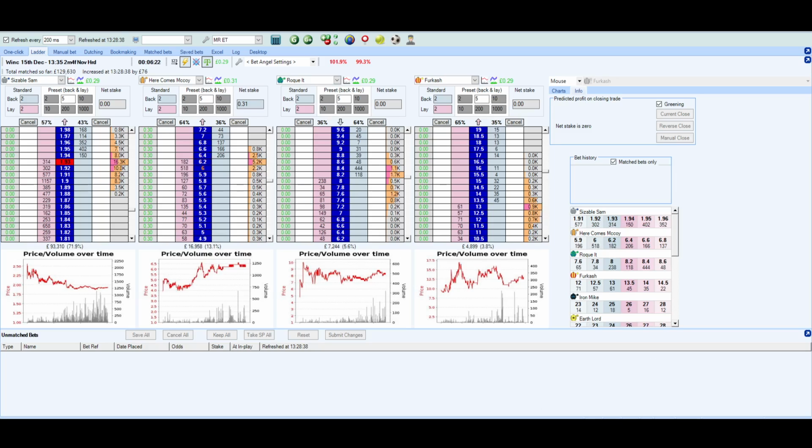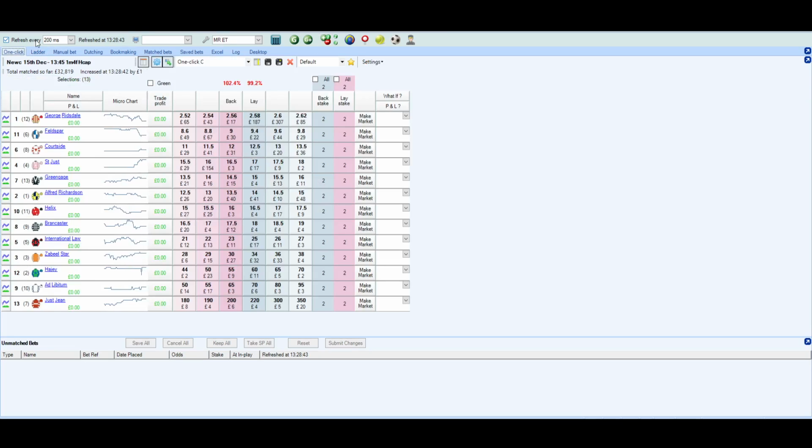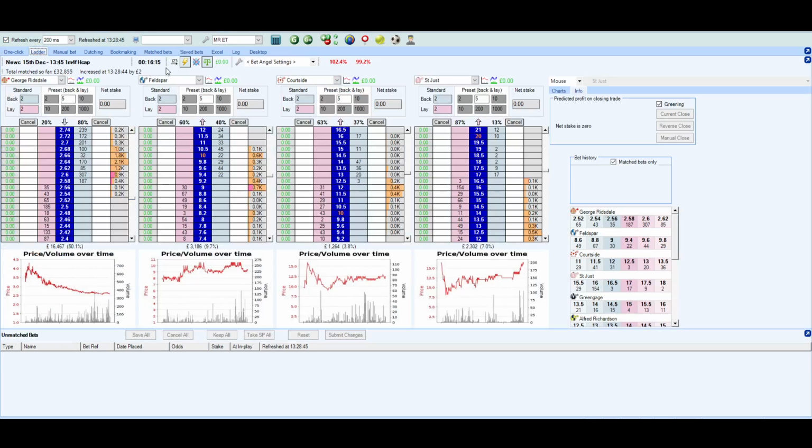So let's have a look at the next one here, which is 32 grand matched. 16 minutes to off. Immediately springs to my attention here, this has come in very hard at its lows. So potential shorts on that. This here looks like it's broken its support to move lower towards, I don't know what number that is. I'm guessing 14s is its support.